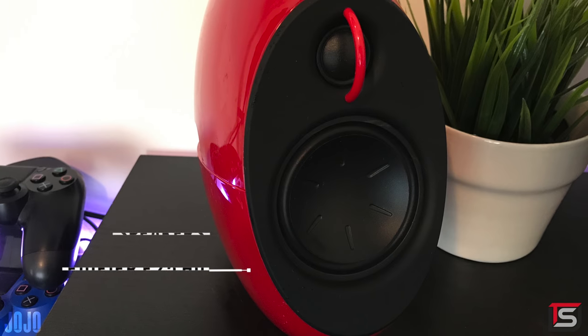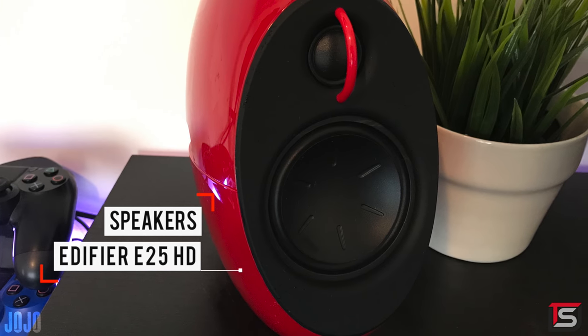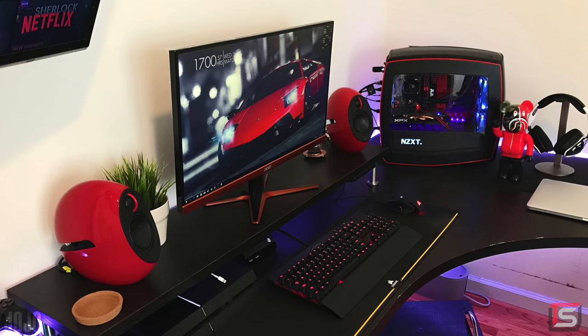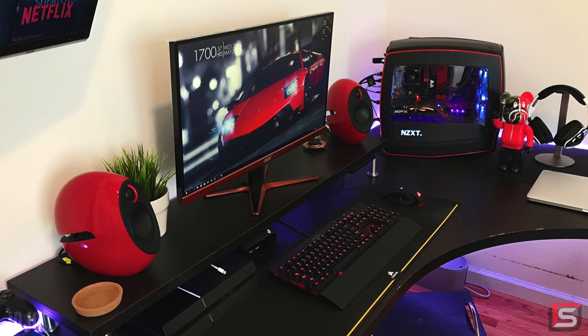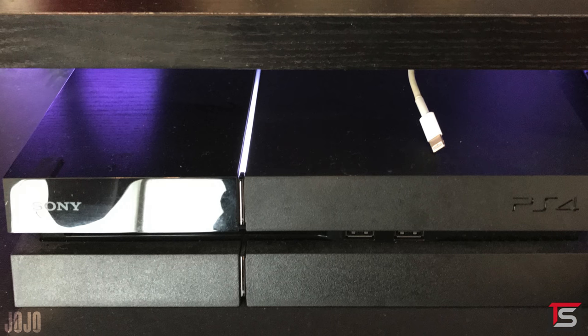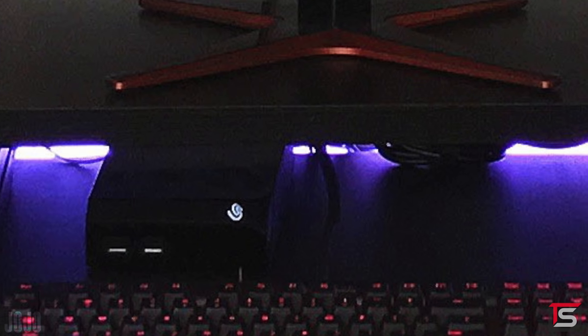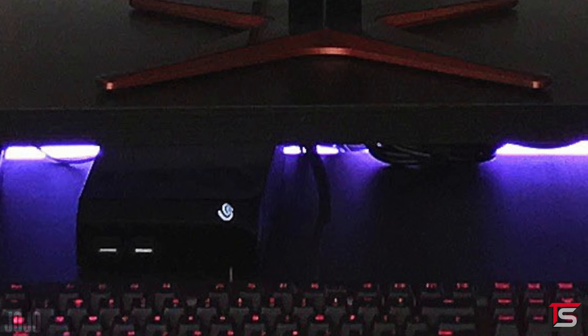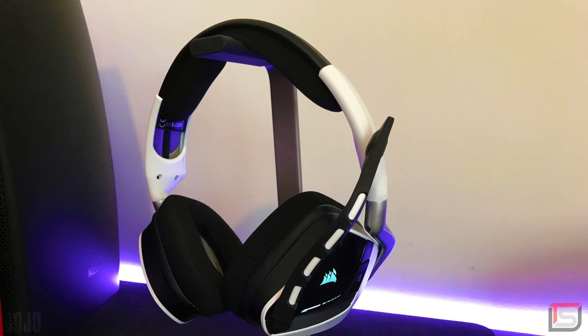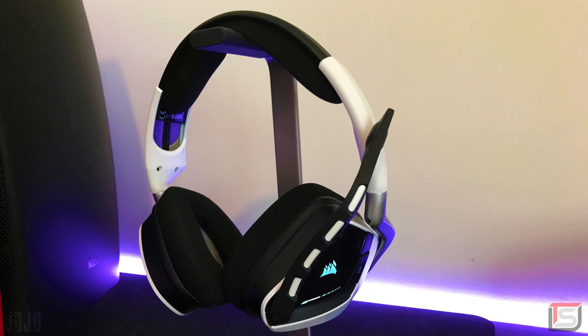Oh look, he's even using the same speakers as me, the Edifier E25s, which are absolute beast speakers. It's resting on a monitor riser that he made using four Capita legs from IKEA, and under the riser he's got quite a few tech items: the original PS4 console, an 8TB backup external hard drive from Seagate, and a 7-port USB hub. In addition to the speakers, he's also got the Corsair Void wireless gaming headset.